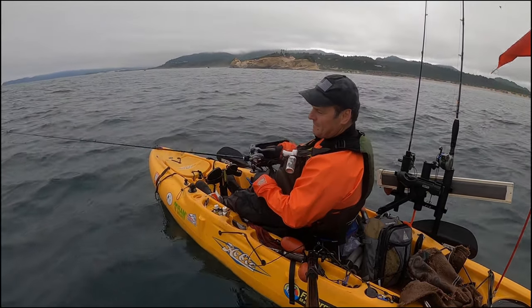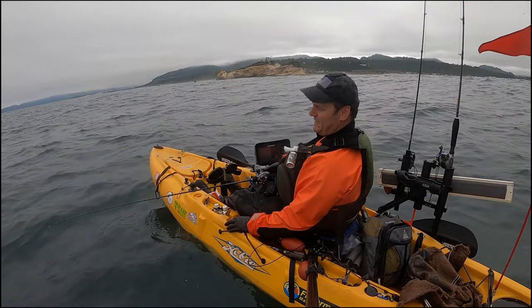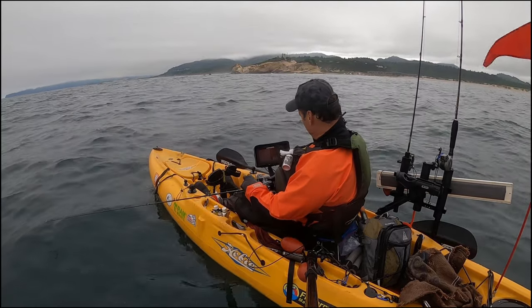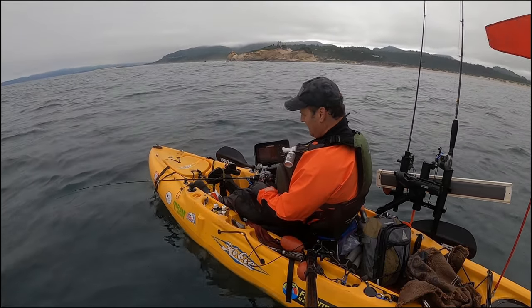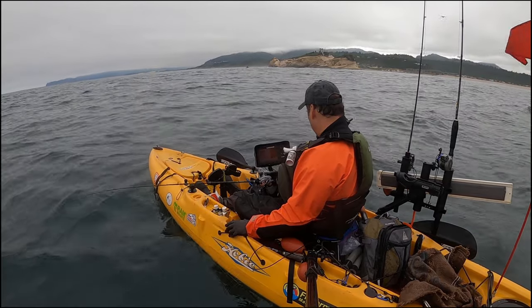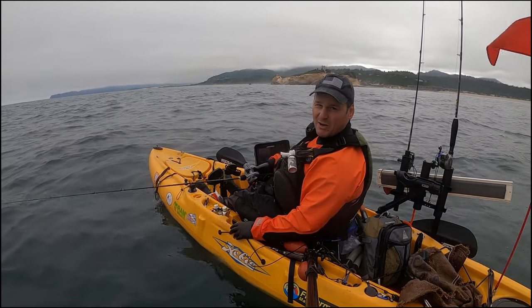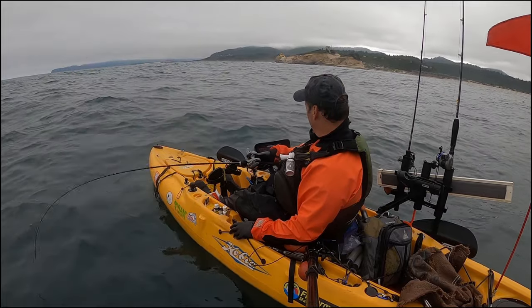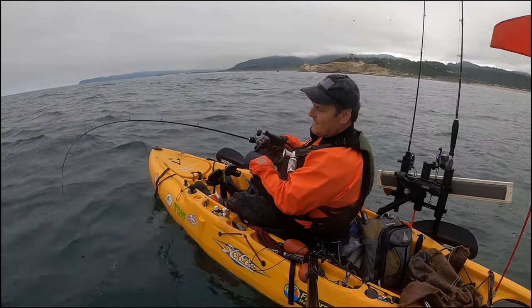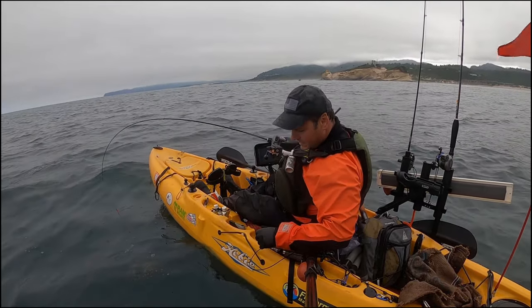Already got a fish on. There we go. I think I got one fish. Let's see if we can get a double or a triple. Nah. Should have just brought it up instead of being greedy. There's a fish. Yeah, baby. Oh, cabby.